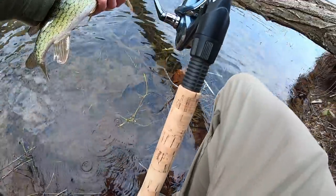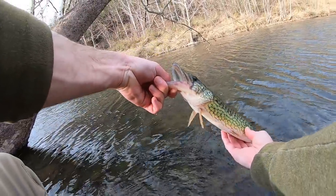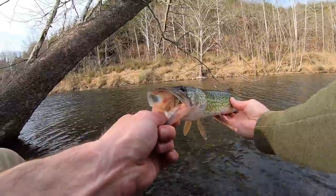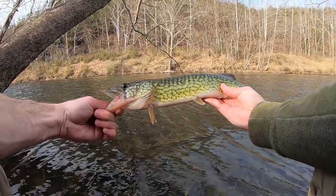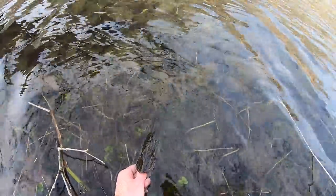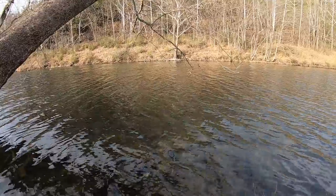Oh my God, he choked it. Don't try this at home, but I'm lipping a pickerel. I'm probably gonna get cut up, but it's the only way I can grab a hold of him. Beautiful fish, not a bad size. Put up a good fight. Now I gotta get my thumb out of there without getting cut up. There he goes. Oh, I should have brought lip grippers.